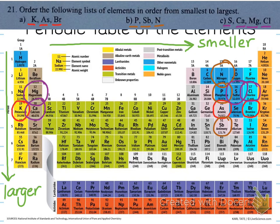So to kind of give you those, write out those answers here, right? For letter C, it was chlorine, sulfur, magnesium, calcium. Okay. For nitrogen, antimony, and phosphorus, it was nitrogen, phosphorus, and then antimony. And for potassium, arsenic, and bromine, the smallest was bromine, then arsenic, and then potassium.